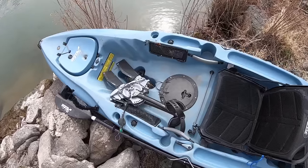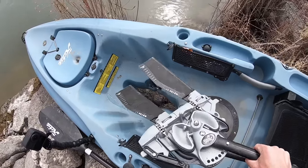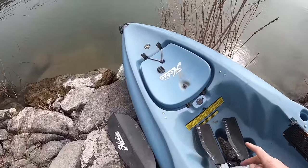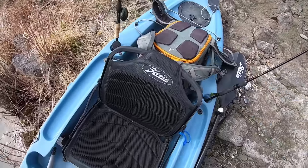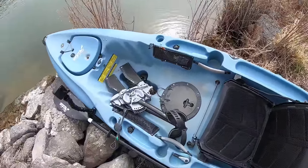All right, guys, this is my craft for today. Real fast rundown if you're new to the kayak world. It's a Hobie Kayak. It has the pedal drive. We got storage in there, all our tackle stuff. Boom, right in there. Got a couple of fishing rods with us. All the camera gear, of course, and pliers and different things. And a real nice seat, so we just got a launcher.